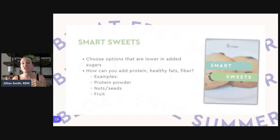So when I'm thinking about desserts, I'm thinking, okay, how can we get more bang for our buck? How can we, no pun intended, have our cake and eat it too? How can we get more nutrition into the desserts that we're eating? That's by adding different things like protein, healthy fats, and fiber. How can we bring these really nourishing nutrients into our desserts? Adding things in like protein powders, nuts and seeds, and fruits are all really great additions to dessert.